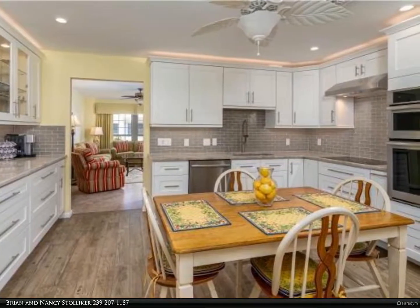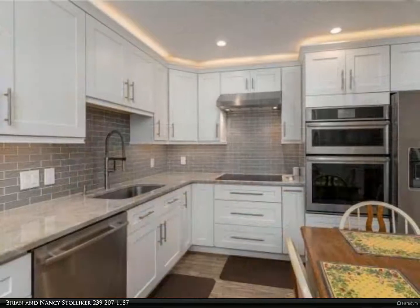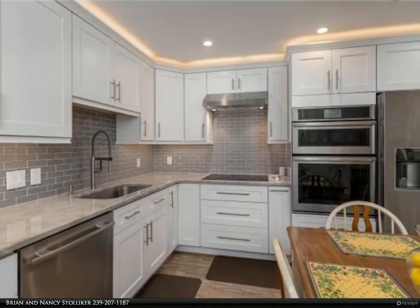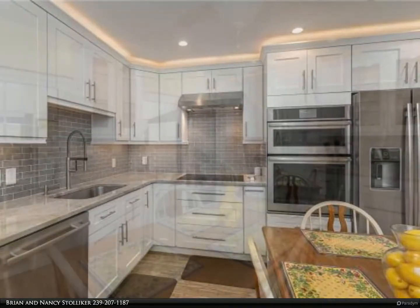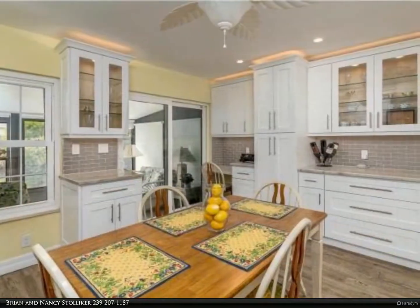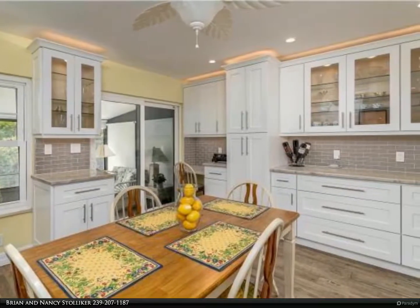You will find 2.5 baths, all of which have been nicely remodeled. Master bathroom has tiled walk-in shower. Fresh paint, custom window treatments, and newer flooring throughout. Your glassed-in porch is air-conditioned and adds extra square footage to your comfortable floor plan.